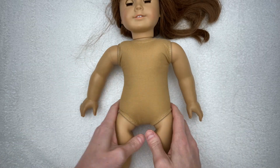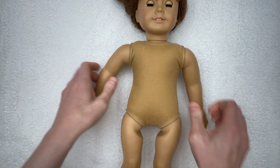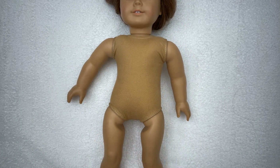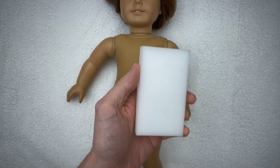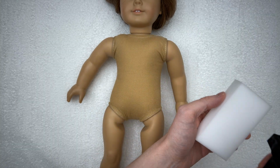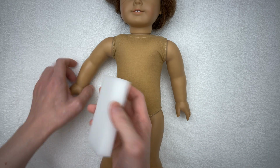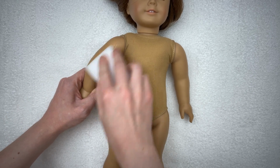Now that she's all naked noodle, we can start getting her cleaned up. First, I want to get her hair out of the way, just so it doesn't get dirt, because I have a feeling now that I'm looking at her, she might actually be kind of dirty. So yeah, I'm using my good old trusty magic eraser, and I just spritz it with water from a spray bottle, because I don't have running water up here, and this is the easy way to get this moistened up so it works really well.